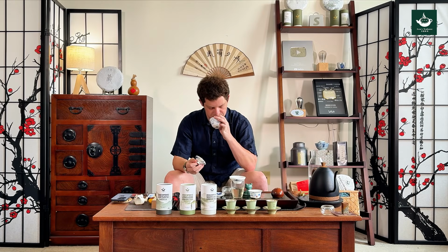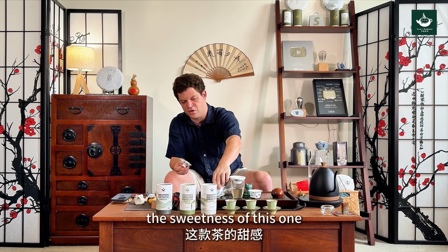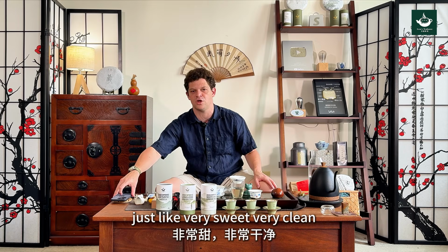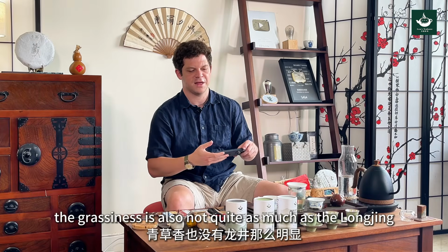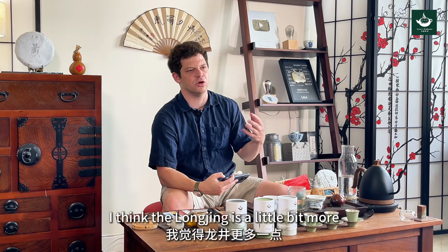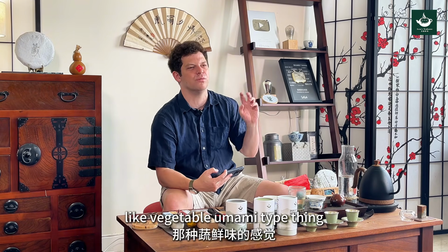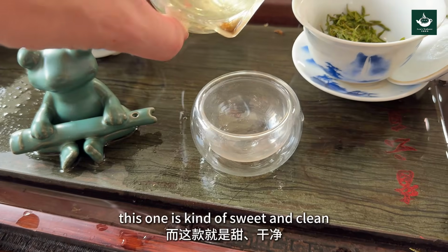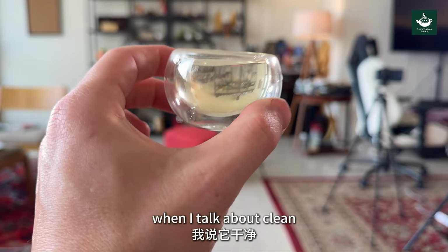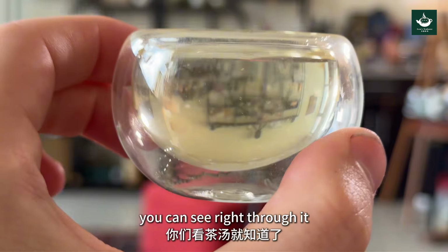Oh yeah, the sweetness of this one, I think, is really the first characteristic, just very sweet, very clean. The grassiness is also not quite as much as the Longjing. I think the Longjing is a little bit more like a vegetal umami type thing. This one is sweet and clean. Here we go. When I talk about clean, you can see right through it.